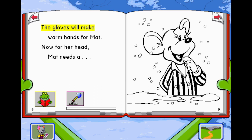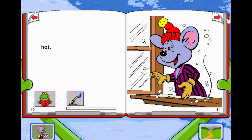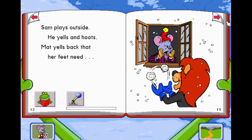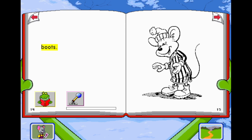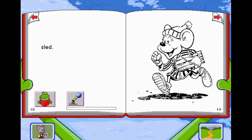The gloves will make warm hands for Matt. Now for her head, Matt needs a hat. Sam plays outside. He yells and hoots. Matt yells back that her feet need boots. Her hands are warm. So is her head. To play outside, Matt needs a sled.